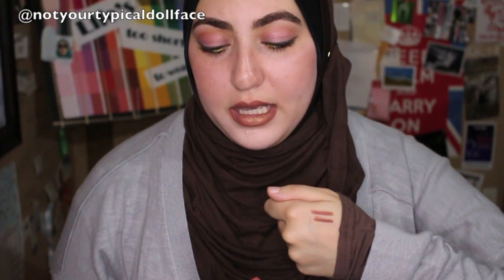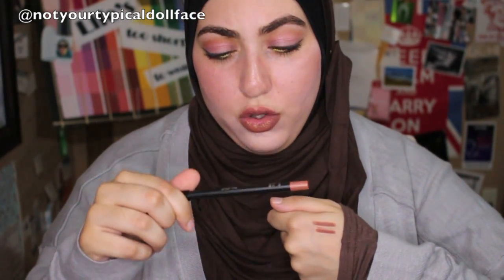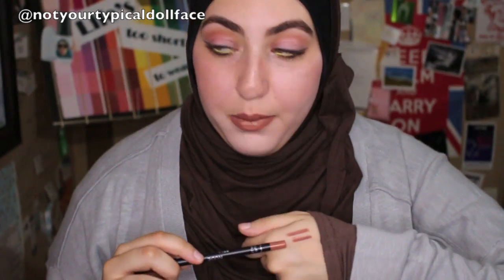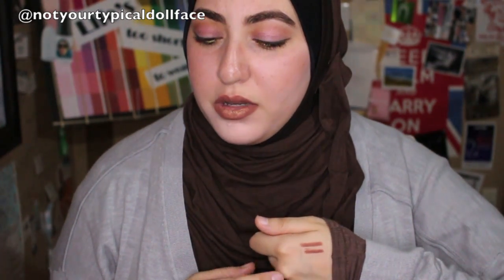I also wanted to show you my hand because on my lips today, underneath my lipstick, is this BH Cosmetics lip pencil in Nude. And it's the bottom one. The top swatch is my beloved Nice and Spicy pencil by MAC, and I know the BH Cosmetics one is a lot cheaper. So I just want to show you this little dupe because I thought it was sort of awesome and you guys should know about it.